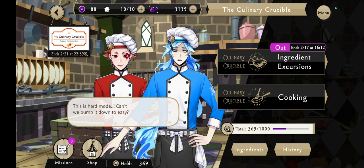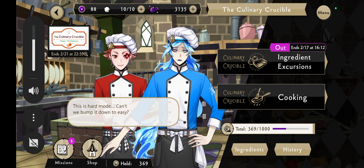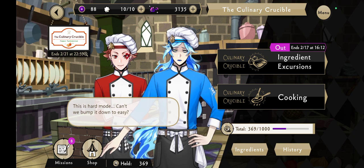We're sitting at a little over a third of the way to the goal. The event doesn't end until the 21st at 10:59 p.m., so that gives us roughly 4 days from time of recording to get it all done. So if you guys are still trying to complete the event, you do have right around 4 days to get it done, so let's check this out.